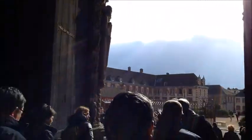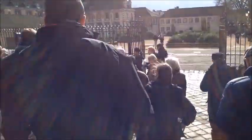We're following the people who are on pilgrimage outside the doors, the main door, which is never usually open. Somewhere in this crowd.